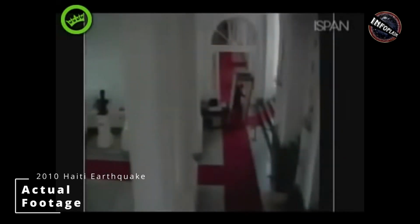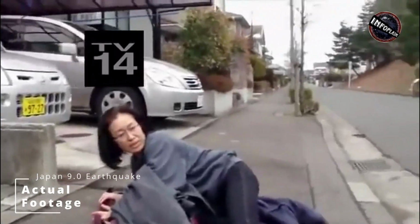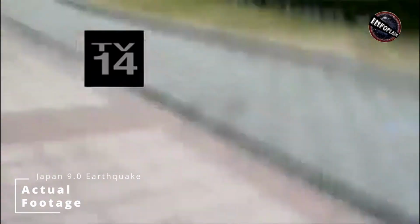Despite the great destruction in the 2010 Haiti earthquake, the earthquake in Japan had a magnitude of 9.0, but it did not have a devastating effect like the 2010 Haiti earthquake.